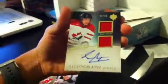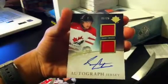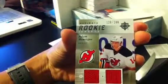No way. Sean Couturier, 15 out of 25, Team Canada autographed jersey. Sick hit for Philly. Philadelphia's cleaning up right now. Big hit. Nice hit for Philly. And for the New Jersey Devils, Adam Henrique, 120 out of 200 rookie jerseys. First New Jersey hit, I believe.